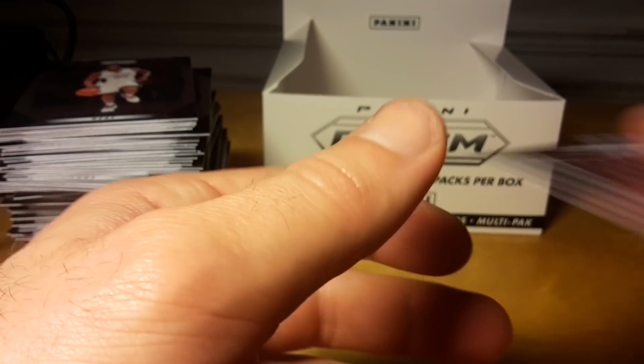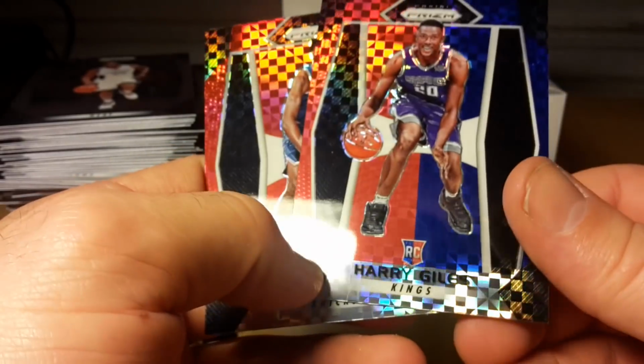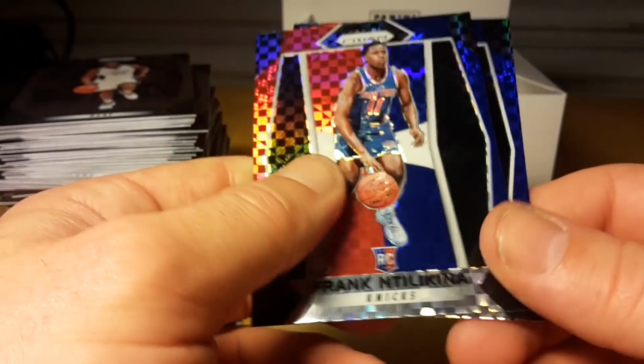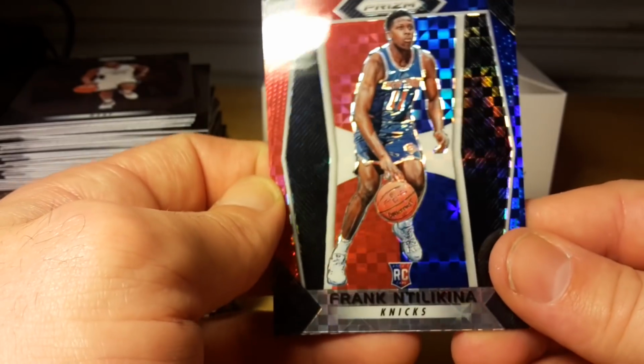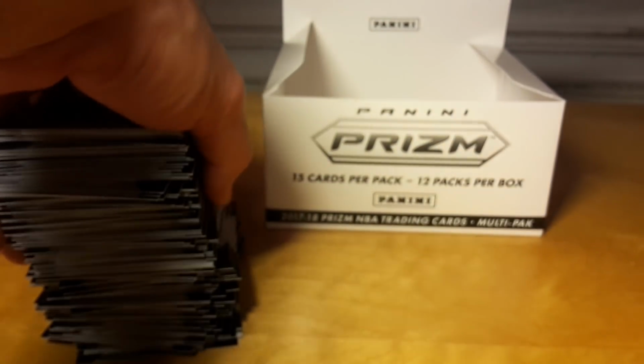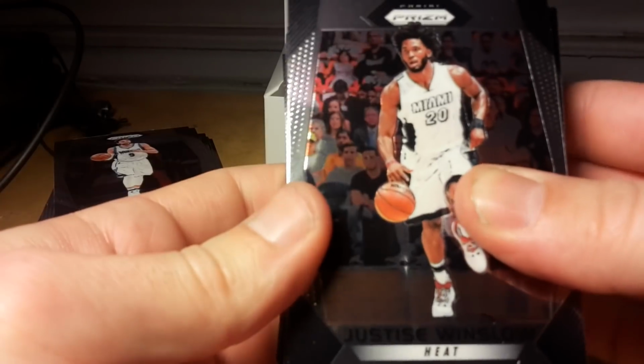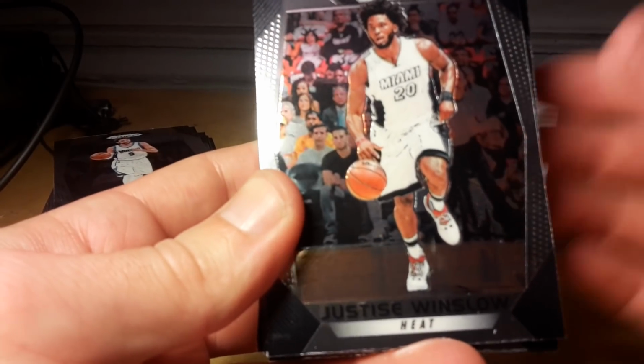So the best card out of these red, blue, and white packs is, of course, Frank Ntilikina. A rookie card. And let's get back to regular Prizm cards.